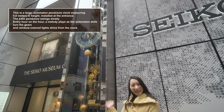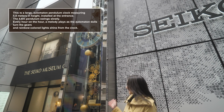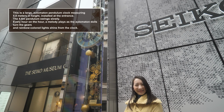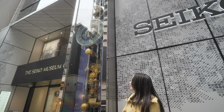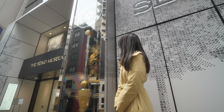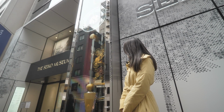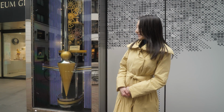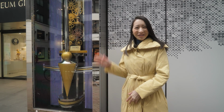So we're at Seiko Museum Ginza. This is the chime for midday. What great timing! I'm very glad I got to show you this beautiful clock.